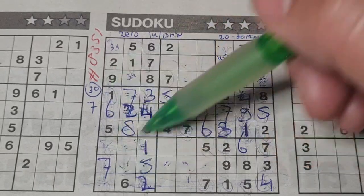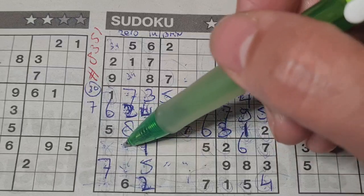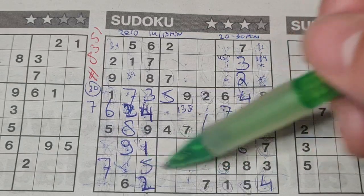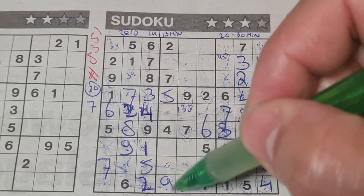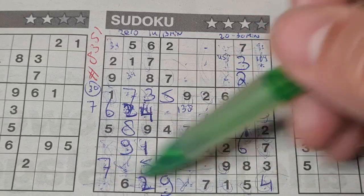Well, we have a 9 in the first column, 9 in the third column, so in the second column, the only 2 places left for the 9 should be here or there. We have a 9 in this row, no 9 there. 9 should be here. 9 in this row, 9 in the row below. So the last row, the only 2 places left for the 9 should be here or there. We have a 9 in this column, no 9 there. 9 should be there.